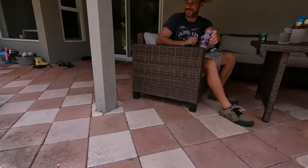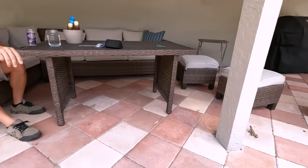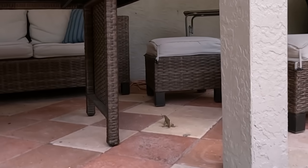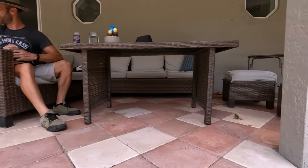So right now, we got the Fluker superworms, okay? And I also have their gourmet mix of insects. Now, there's one right over there. Watch this. Here he seems a little bit braver. Oh, here we go. Oh, yes! Okay, that's awesome. Feeding wild lizards. There's so many curly tails here.